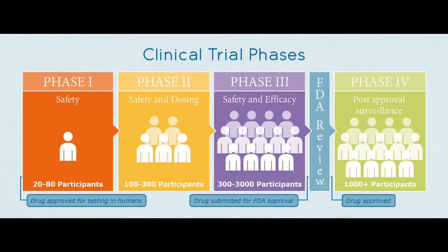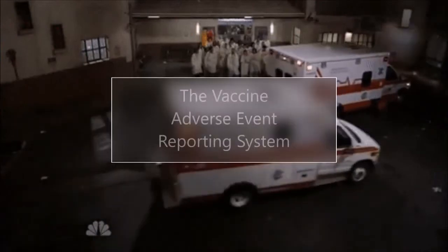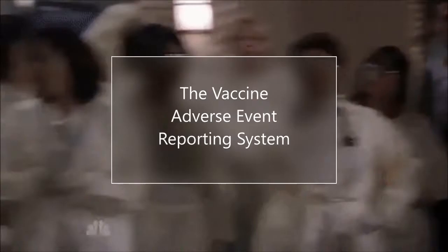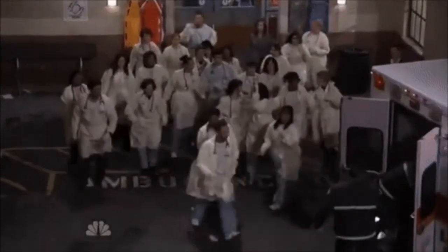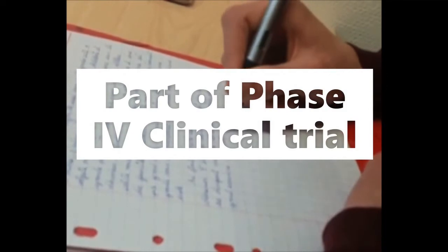The 3 phases of trials are performed on different kinds of populations, followed by licensing, and then it comes to the market, marking the beginning of the phase 4 trials. The entire process takes about 8 to 9 years. The final stage is the vaccine adverse event reporting system that monitors real-time data to compare rates of adverse events in recently vaccinated people, and is a part of the phase 4 trial.